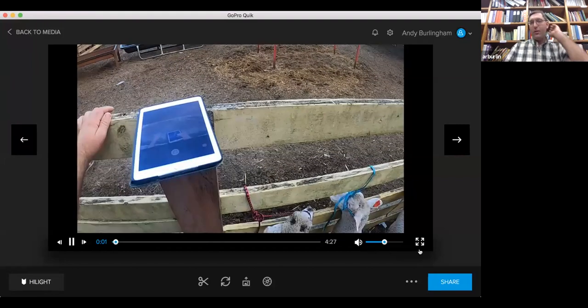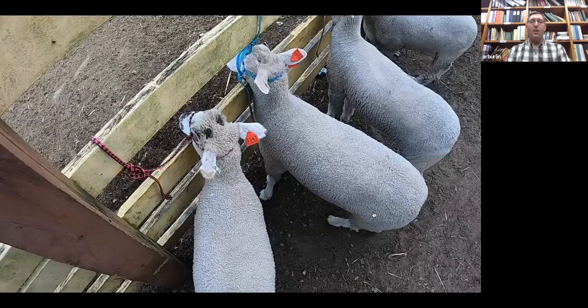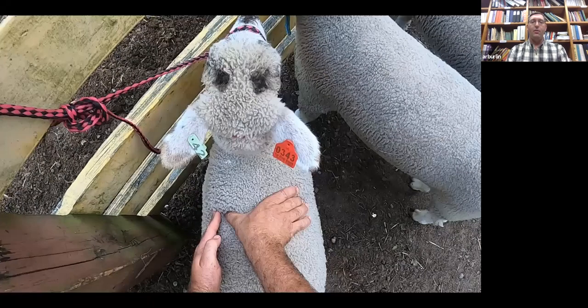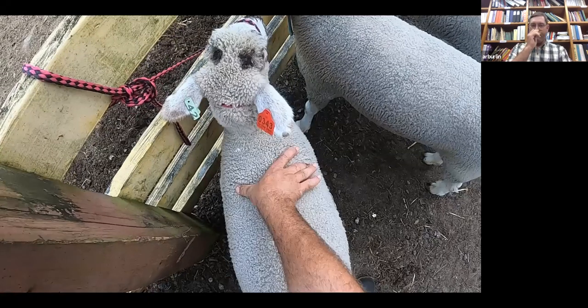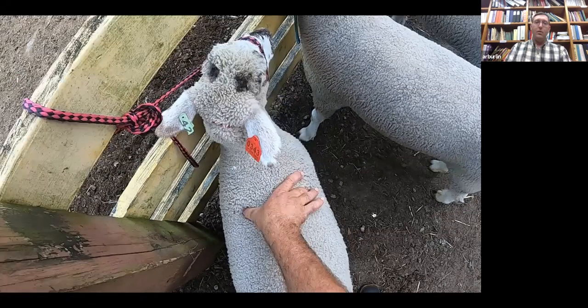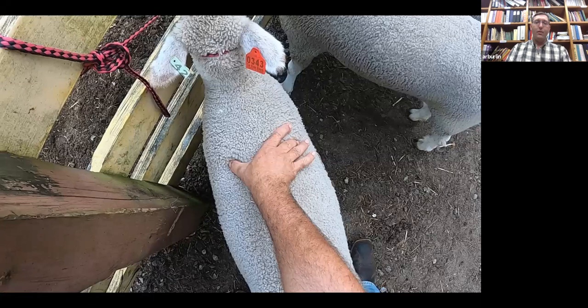When we handle a market lamb, we want to do it the same for every lamb we handle. When we come in, we'll come in from behind them. We'll take our hands, we'll start right here behind the shoulder. We want to feel the width, the thickness, the fullness of the loin muscle over the top of the rack. So right here behind the shoulder blades, I can feel right here behind the shoulder blade. Then I'm going to feel that going progressively down to the last rib.